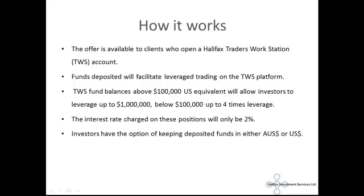For clients that have Trader Workstation balance investment funds over $100,000 US equivalent, then leverage available will be up to 10 times their investment funds. Below $100,000 US equivalent and above $25,000, clients are able to access up to 4 times leverage. The interest charged on these leverage positions will only be 2%.